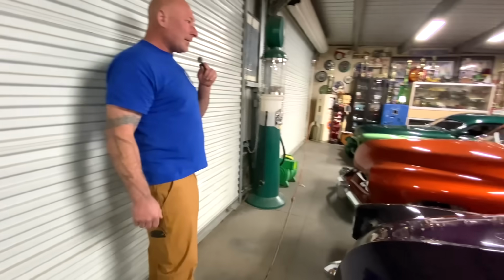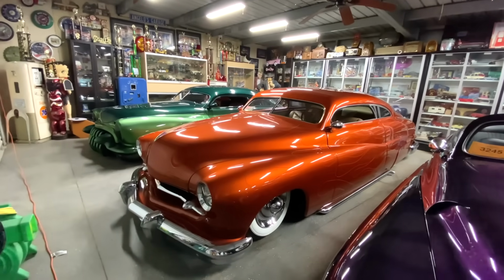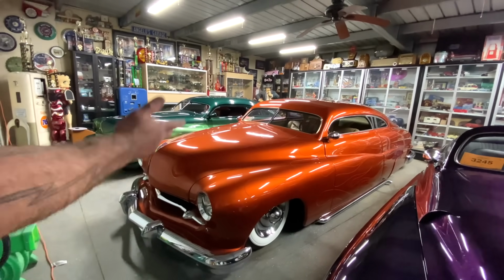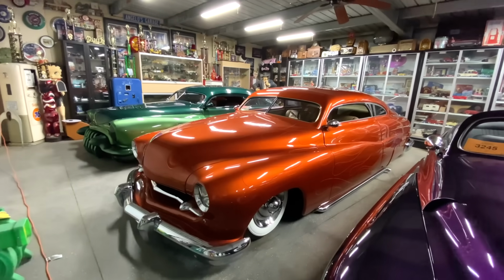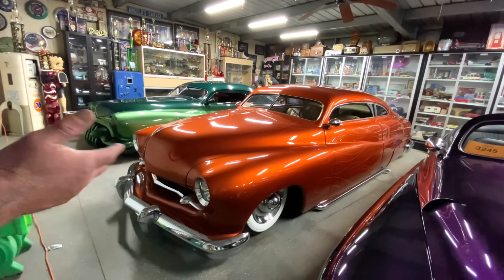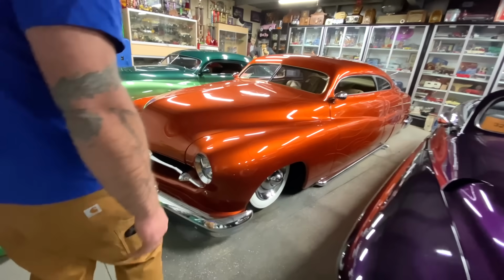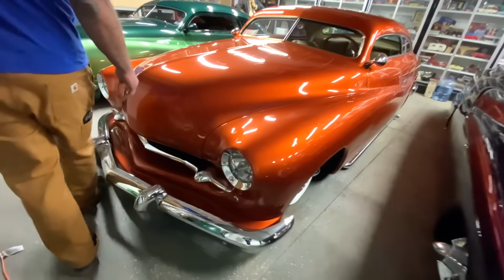This orange Merc, Victor had this when I met him. It's got all the right stuff. Same thing. It's subframed, air suspension, the whole deal. I don't know a lot about the build because when I met Victor, it looked like this. He's always refining things, but yeah.